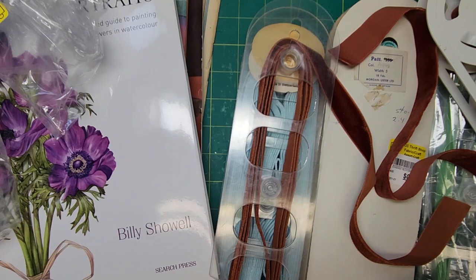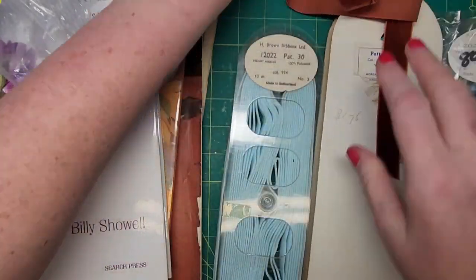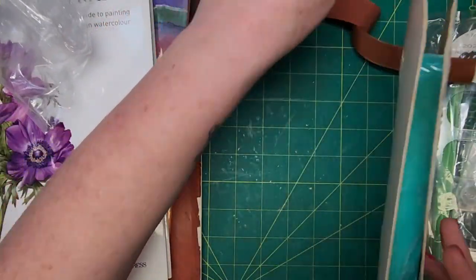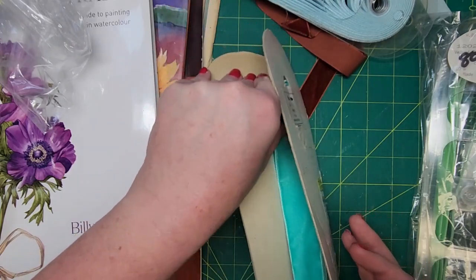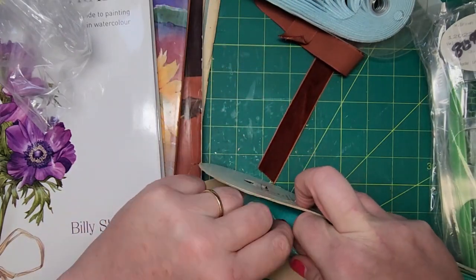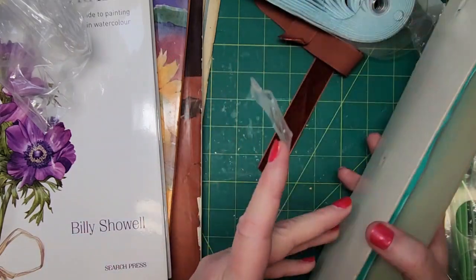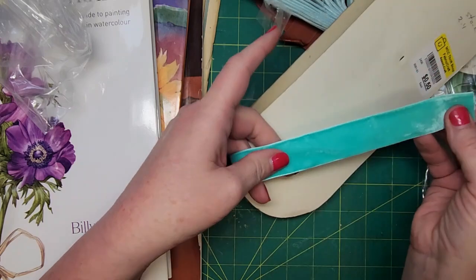And now I have tape stuck to me. I can't get the tape off. I've got a couple of those golden brown colors, baby blue. This one, look at this one. Isn't it gorgeous? It's like a Tiffany blue. I don't think there's very much on there, but it was 50 cents. I'll pay 50 cents for that.